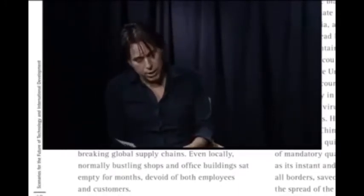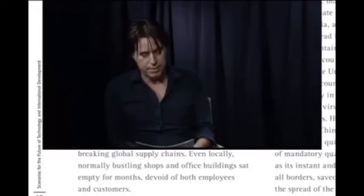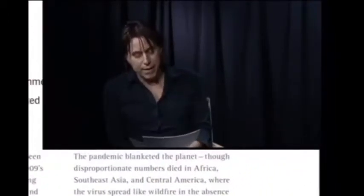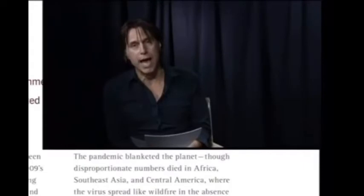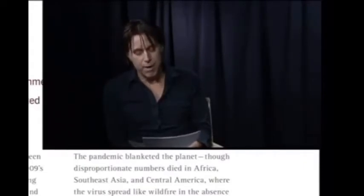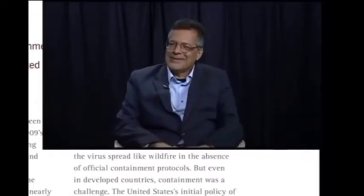Even locally, normally bustling shops and offices sat empty for months. Okay, so I love how they talk about it in the past tense in 2010. Right? The pandemic blanketed the planet, though disproportionate numbers in Africa died, Southeast Asia and Central America, where the virus spread like wildfire. It sounds like the opening monologue of a disaster movie, right? Exactly. Now listen, here's the good stuff.